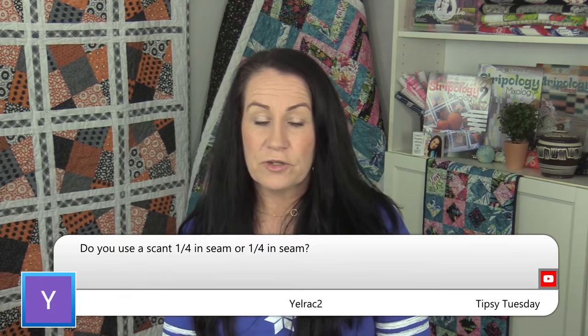Do you use a scant quarter inch seam or a quarter inch seam? Always. This is such a topic that I talk about all the time. Scant quarter inch seam should be used always when you're quilting, always when you're doing piecing. And a scant quarter inch only means it's scant by a needle width or two. It's only so that the fabric has room to fold over when we're pressing, so that when we have it pressed, it's a perfect quarter inch. And the only way to know that is to do your measuring.